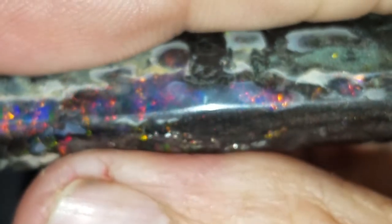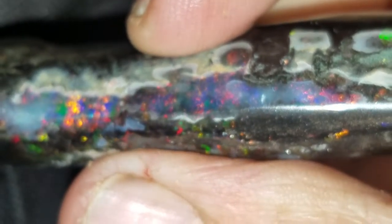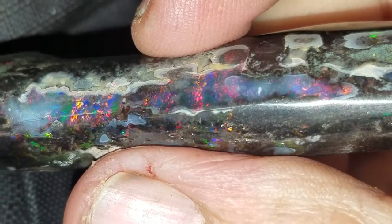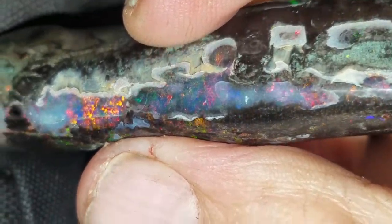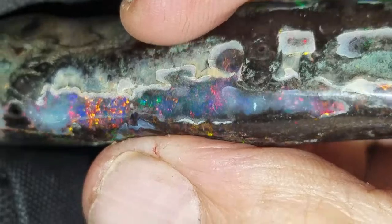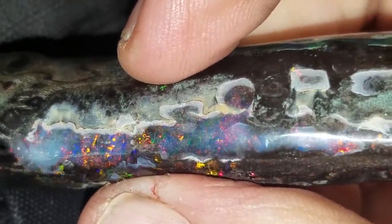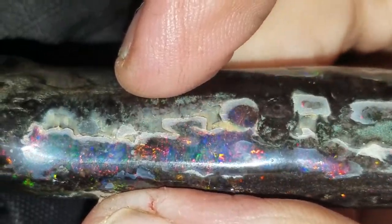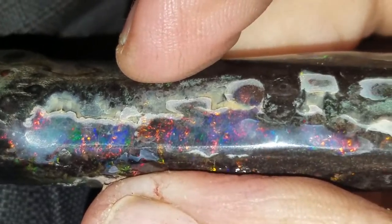So, you know, the thing about wood opal not being real opal? That's pretty much bullshit, you guys. Somebody was lying to you. I am not. This is the finest black opal on the planet, bar none. I have cut Lightning Ridge opal for 30 years. This is better and more prevalent.